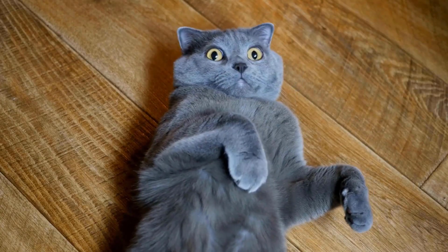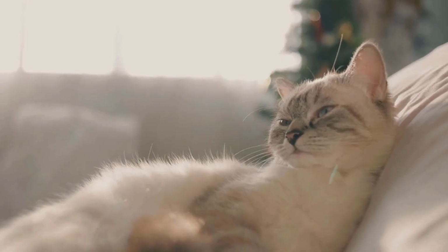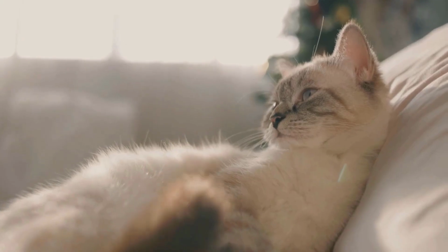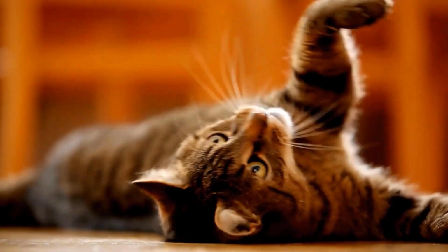Cats roll on their back to stretch their muscles and stay flexible. It helps them loosen up after resting or sleeping. This is a natural way for them to keep their body comfortable and active.